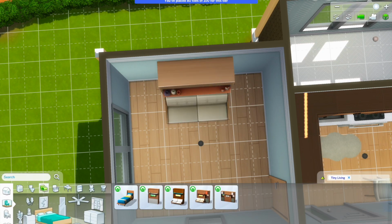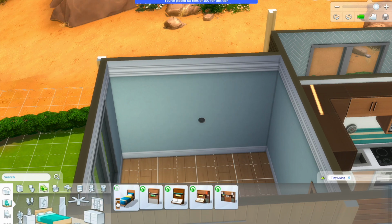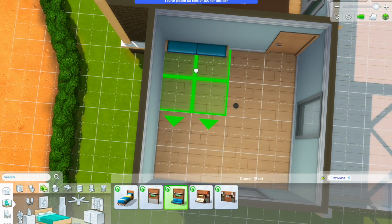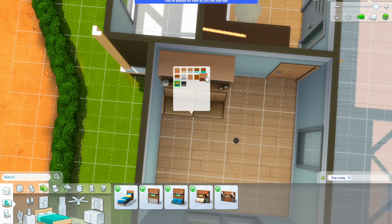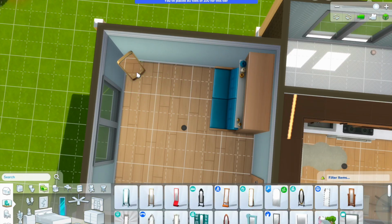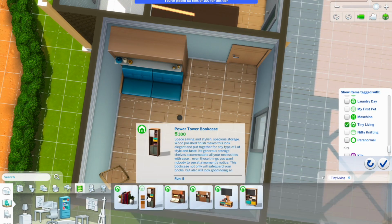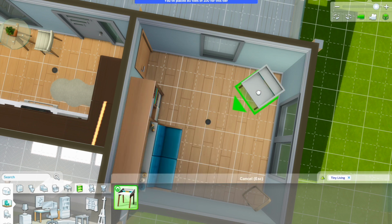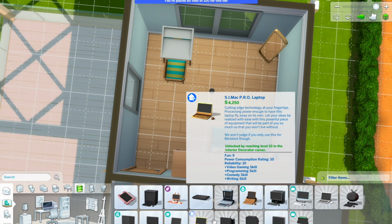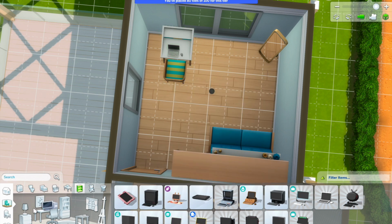Here you'll see where I was going to put the Murphy bed, but if I did put the Murphy bed, I'd have no space for really anything else. I was going to do this one and then have the bookshelf on the side. It would have looked really, really nice, but I couldn't do it, okay? I'm sorry. It wouldn't have looked perfect with the desk and stuff, but honestly, if I had changed the chair with the desk, I think it would have been fine.